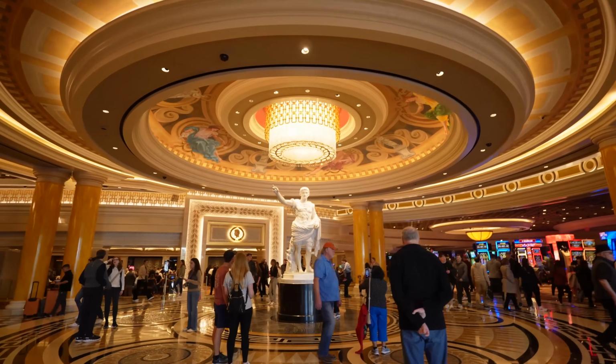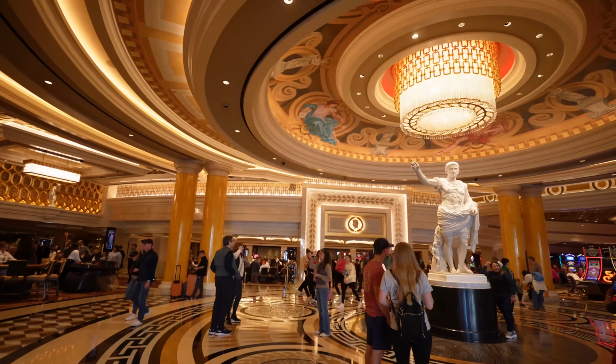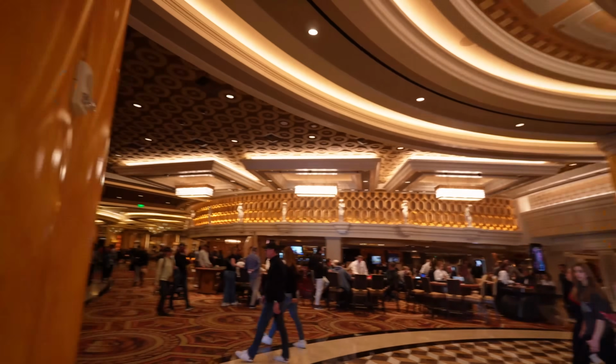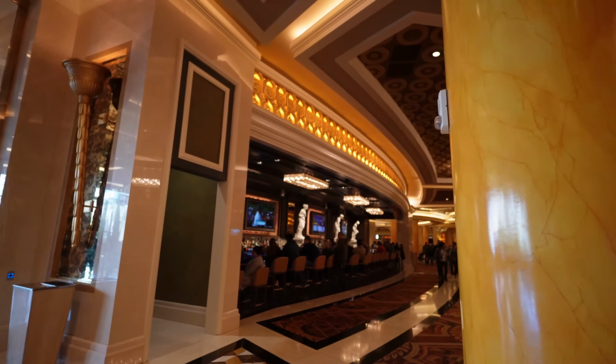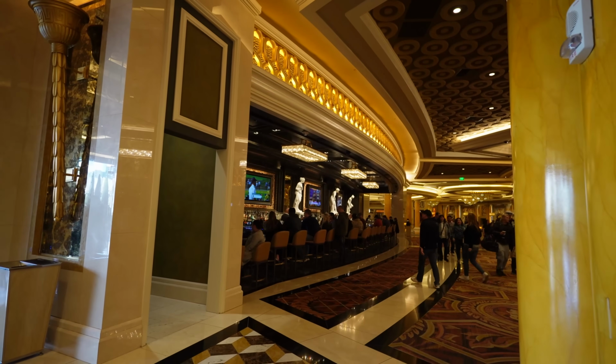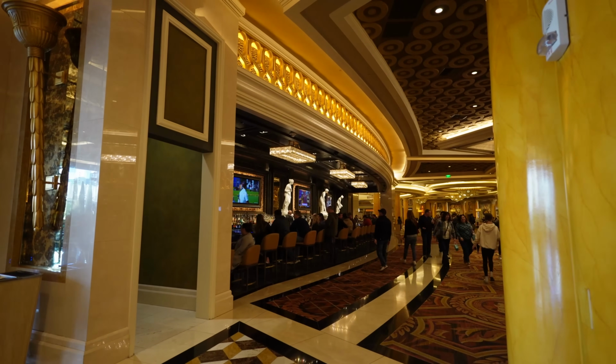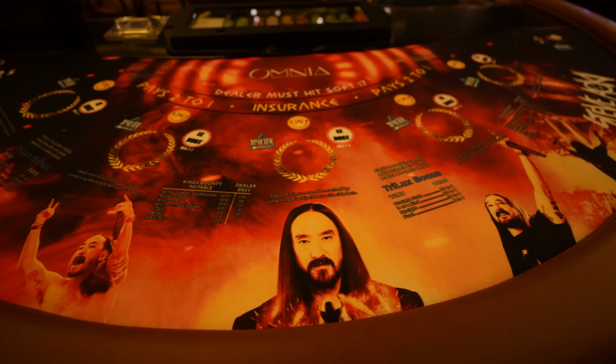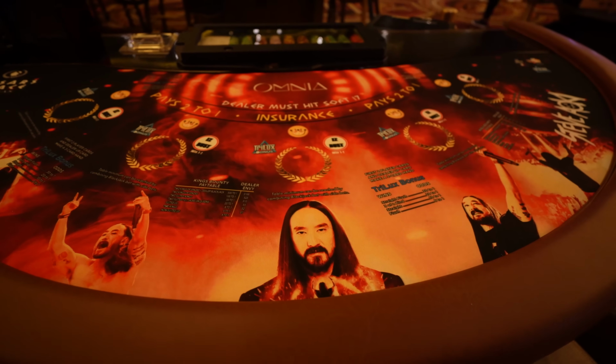This is Julius Caesar. The classic casino with all the chandeliers, the circular casino, is back. They were doing construction all over here. This right here is a new bar. It's been open for a few months, but this is like a casino video poker bar. Pretty long, right next to the lobby. These tables are open at night, but shout out to Steve Aoki, aka the homie Tim.